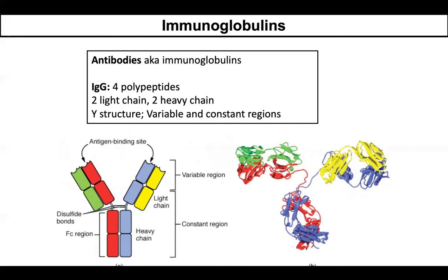And then there are several different immunoglobulins. So there'll be like IgA and IgB and IgG. So IgG is the most common, or the most numerous, immunoglobulin that you'll have in your bloodstream. It consists of two light chain proteins and two heavy chain proteins. So it's four separate polypeptides all coming together into one functional unit.